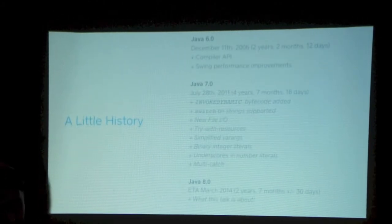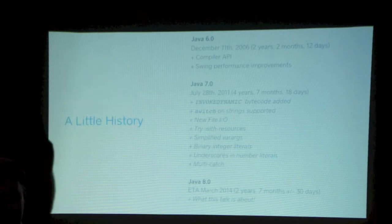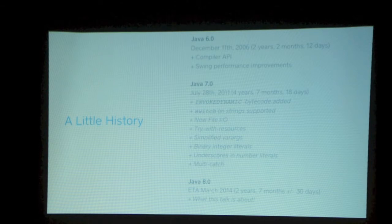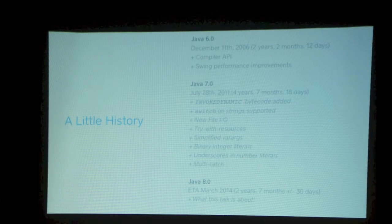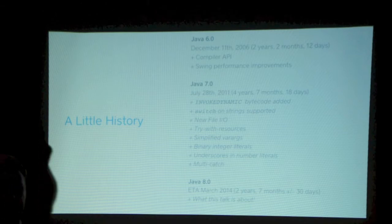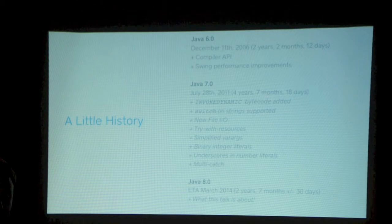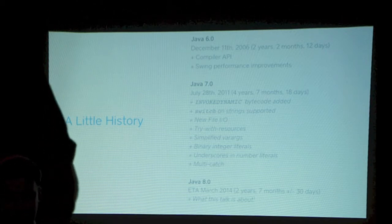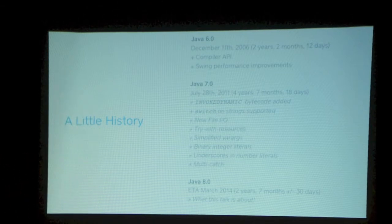Java 6 came out, and from a language perspective was no different. It was the same as Java 5. It introduced a new compiler API, which allowed you to do things like annotation processing, lots of fun stuff. And it had some performance improvements for Swing. Those are really the big features for Java 6. There were also some other small API changes that aren't really worth talking about.